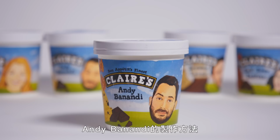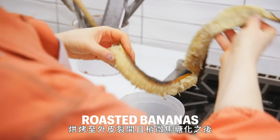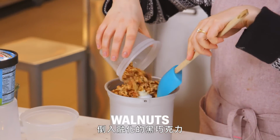To make Andy Banandy, blend the flesh of 4 whole roasted bananas baked at 425 until burst and lightly caramelized into the still hot base. Stream melted dark chocolate into the ice cream while still in the machine, then fold in crushed, sieved roasted walnuts before freezing.